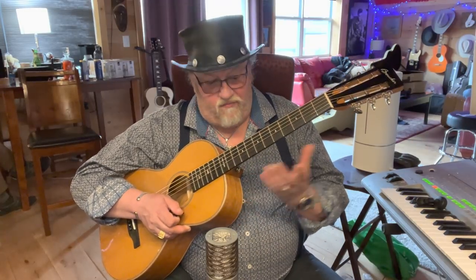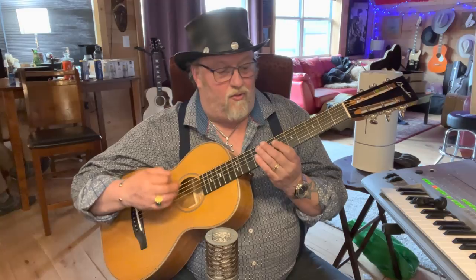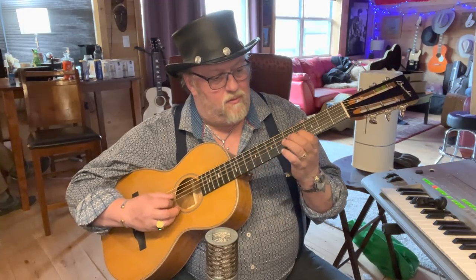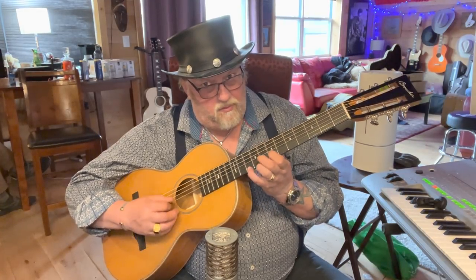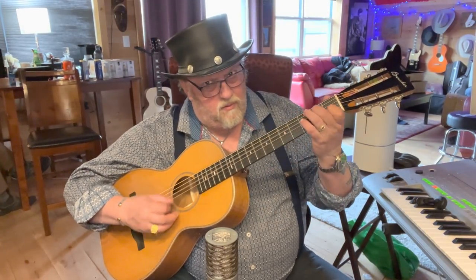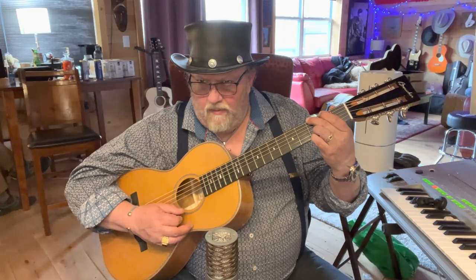And it has all those properties that Robin's small bodies have. The further you go up the neck, the less the guitar cares. It doesn't seem to process being played up high the same way as other guitars do. The volume doesn't change, the projection doesn't change, the thickness of the notes. And the sustain is just absolutely amazing.